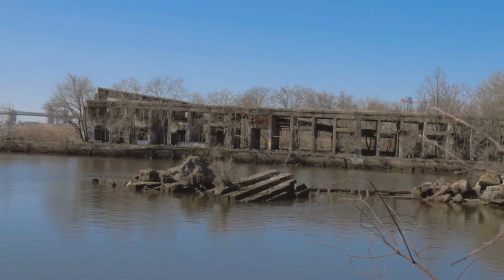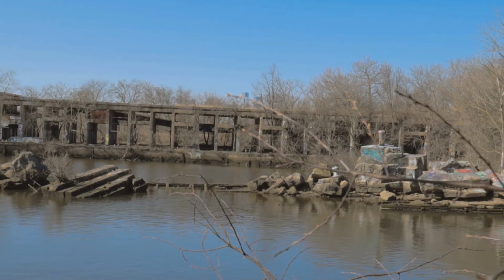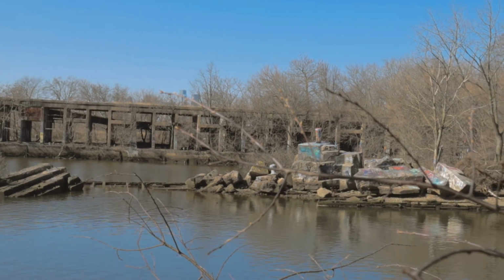While there are no current construction projects underway, we do hope that the community gets to enjoy this area just as much as we have.